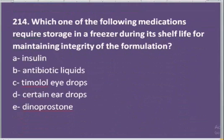Now our fourth MCQ: which one of the following medications requires storage in a freezer during its shelf life for maintaining integrity of the formulation? So options are given: insulin, antibiotic liquids, timolol eye drops, certain ear drops and dinoproston. So we are asked in this MCQ to identify the drug that is required to be stored in freezer during its shelf life. So actually all these above options, insulin, antibiotic liquids, timolol eye drops, certain ear drops, they require storage but in the refrigerator, except this compound dinoproston, that is to be stored in freezer.